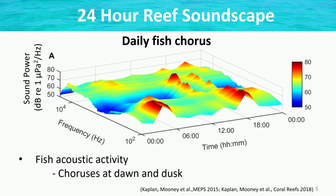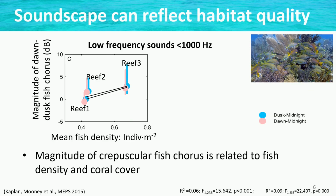This is another way to visualize the sound on the reef. On the y-axis is the acoustic power, essentially the sound energy, then frequency, and in front is time. What you really see here is that fish acoustic activity increases at dawn and dusk. There are essentially fish choruses that happen at dawn and dusk. If you integrate the magnitude, or volume, of those dawn and dusk periods and compare that to the quieter periods of midday or midnight, that's associated with reef fish density, diversity and abundance.